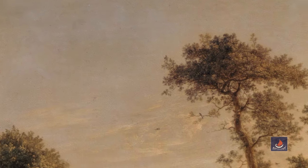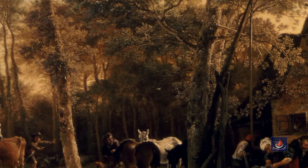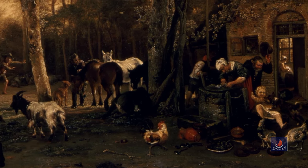The painter himself seemed to delight in the pure country air, the warm rays of the evening sun which floods the farmyard crowded with its inhabitants, the people in their everyday activity, and numerous domestic animals.